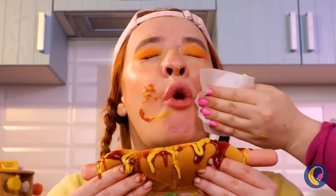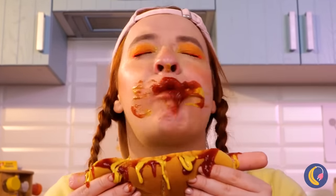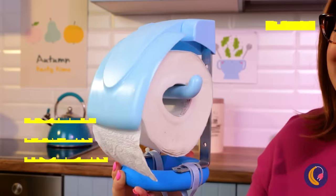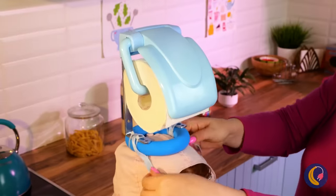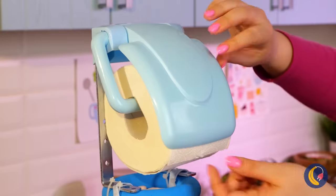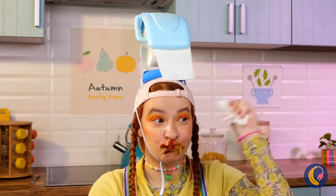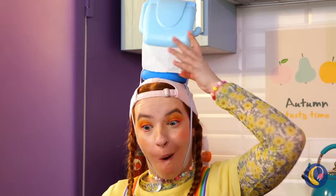Oh, you got a little something. Maybe we should wait for her to finish. Maybe this toilet paper holder will help. Secure it on nice and tight. And it's the next best thing to a mouth bib. Gesundheit. Don't worry, we've got you covered.